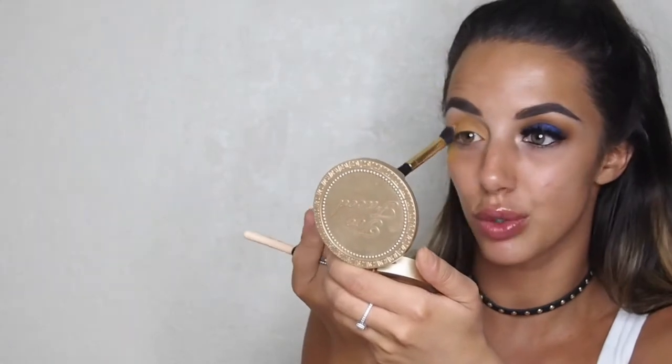Okay, I'm just going to blend that out just slightly with just a big fluffy brush like this, and I'm just going to make sure that everything at the top is blended before going back in with the same colour. At the moment I'm just building intensity and making sure that everything is blended out. I don't know if this is picking it up on camera too well, but I love this colour. I can see me using this all the time.